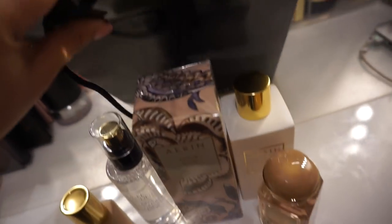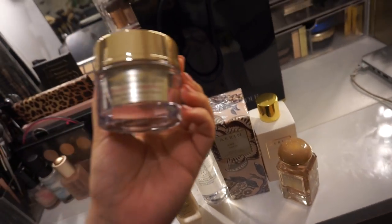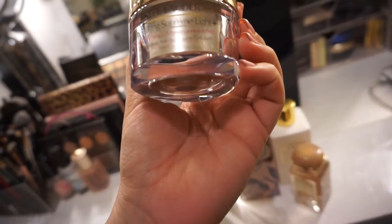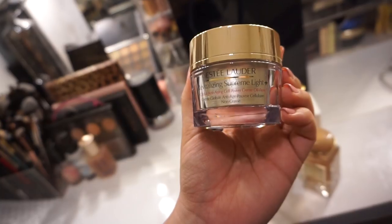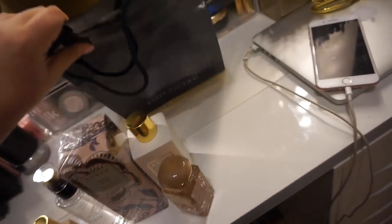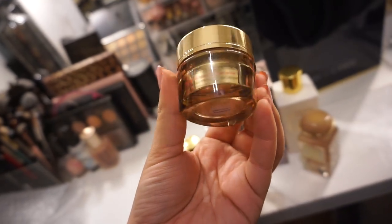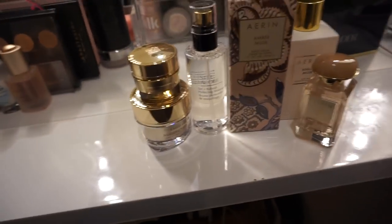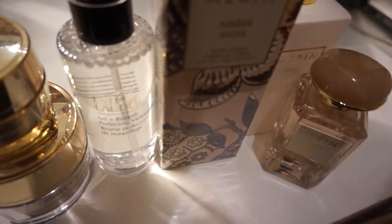I'm done. Oh my god, there's more. Sorry, I'm just really excited. This is Estee Lauder Revitalizing Supreme. Ooh, what is this? Global Anti-Aging Power Cream. This is a moisturizer. I'm all here for some moisturizer. This is the Revitalizing Supreme Eye Balm. How pretty is this right here? I love it.